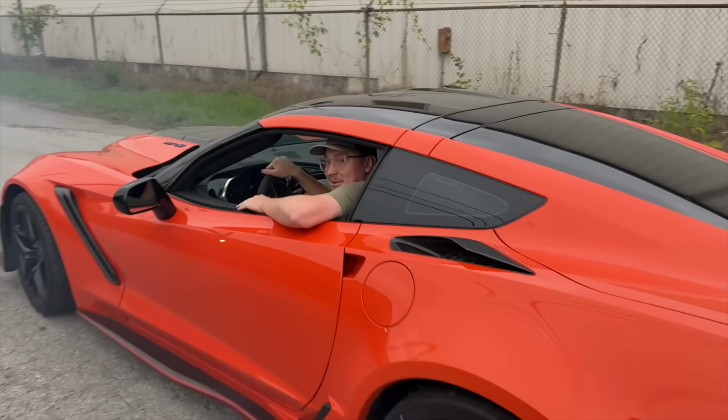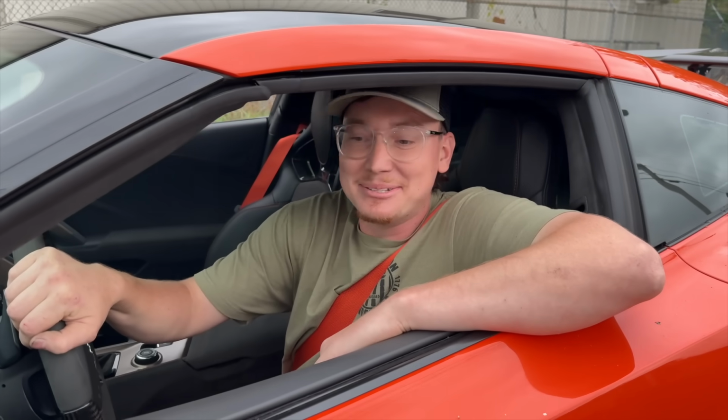You scared me right there. Dude, she likes burnouts now. Maybe because Pop's truck was right there. But I think you got it under control, right? Oh, man, this thing is controllable. But that was a burnout right there, dude.